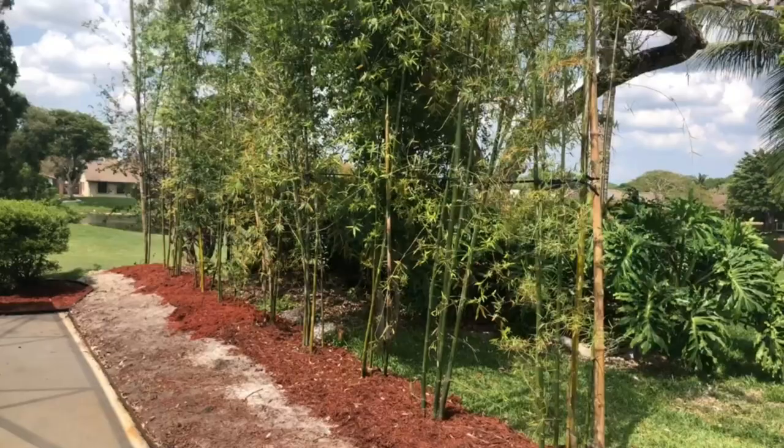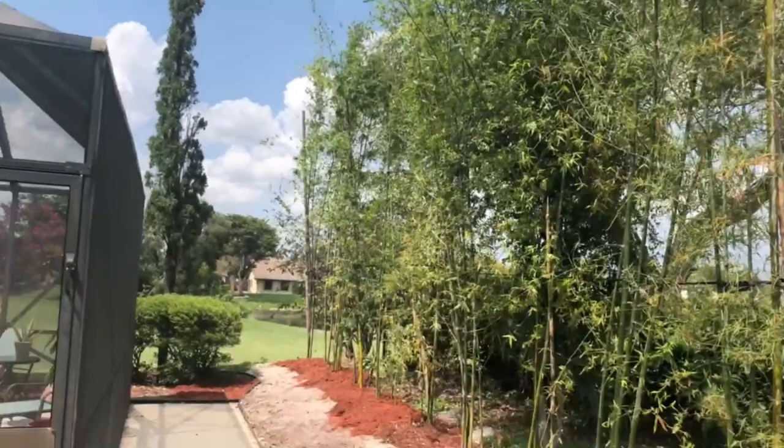I'll show you some pictures of that. So yep, that's additional cost, but nonetheless, not everything in life can be expected. I'm just showing you what it is like for us today.